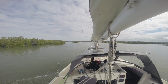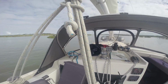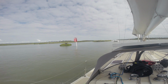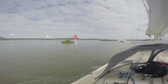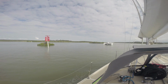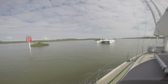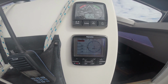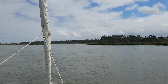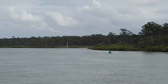Here comes a cat. So 2.9, 2.5. Got a bit of a tight spot here to give him a berth. He's got no mast. 2.5, we're looking good. 2.6, looking good. 2.8. Now we're lining up the leads to come in. There we are.